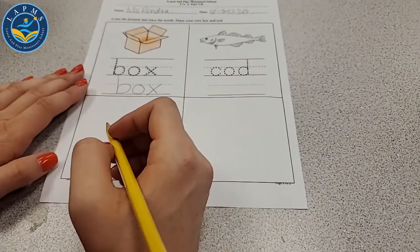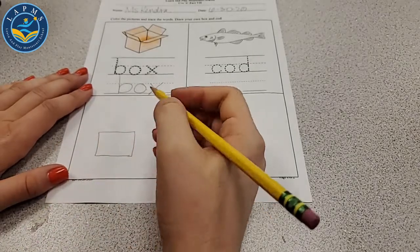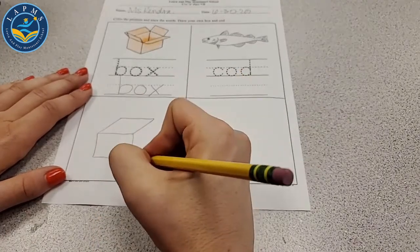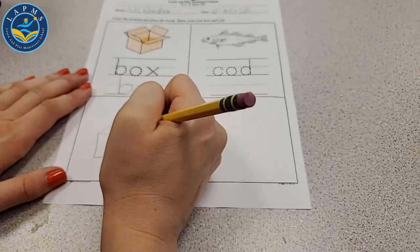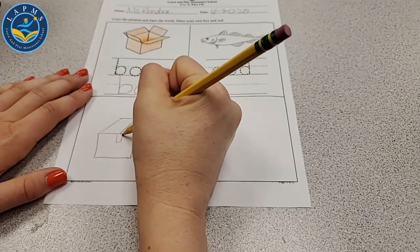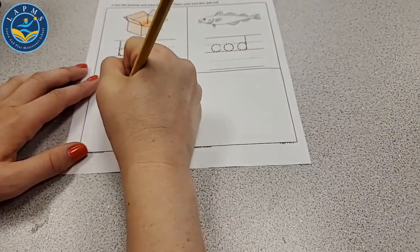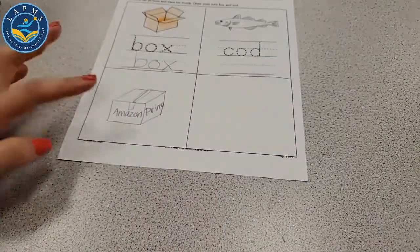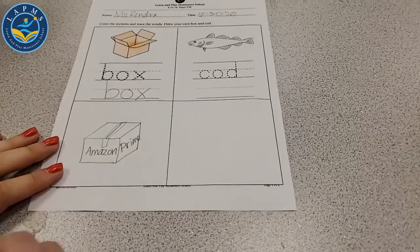Okay, do you think we can draw a box here? Absolutely, why not? Okay, so here is the start of my box. And I'm thinking this is a closed box, and so there it is. And this is tape. Right, and here we go. Amazon Prime. Is that what your box looks like? Kind of? A little bit? Really cool.